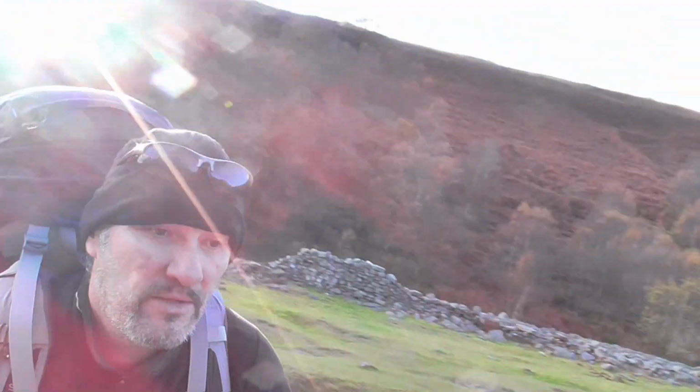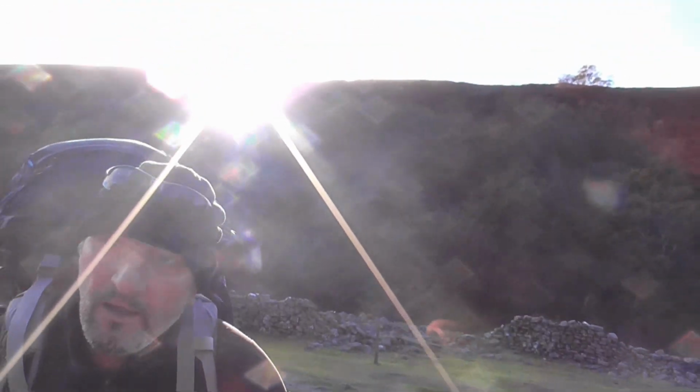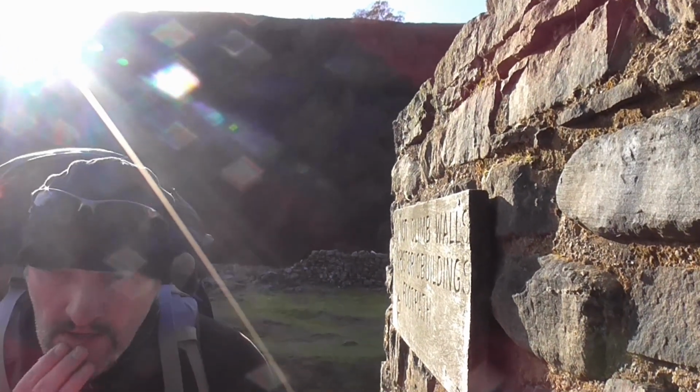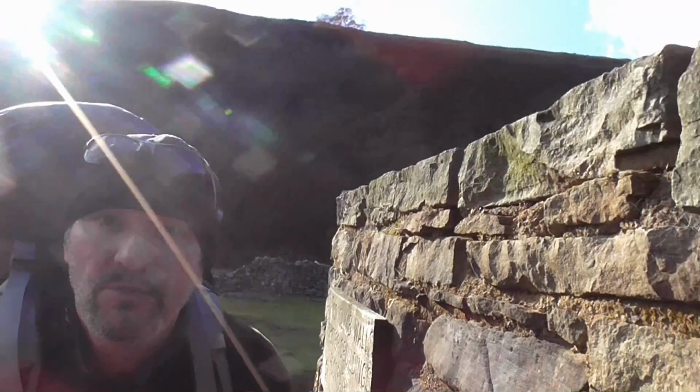Use a path though, can't you? The stairs. Yeah, some stairs are here.